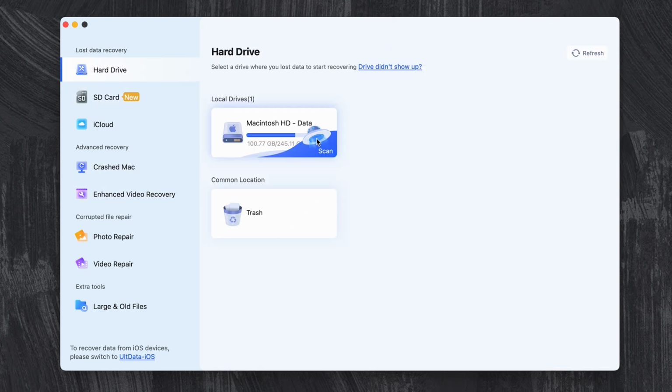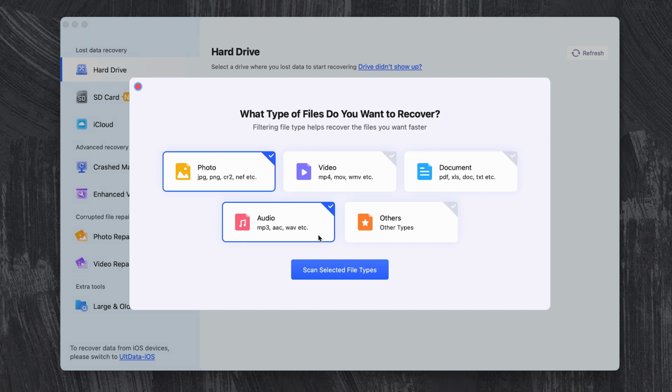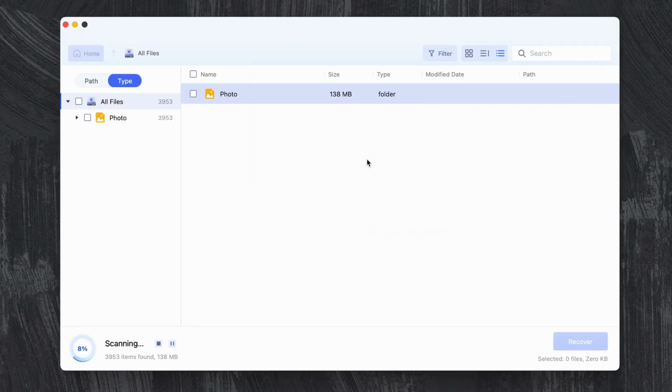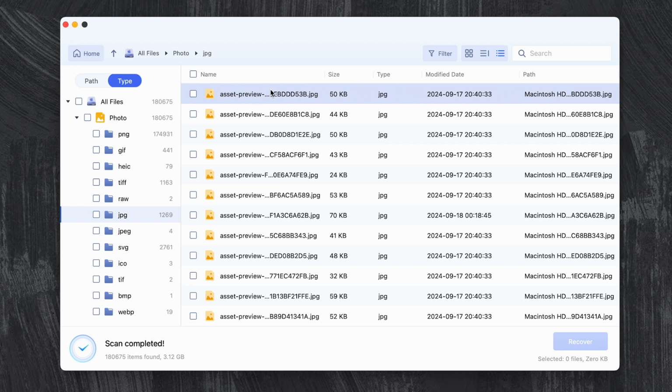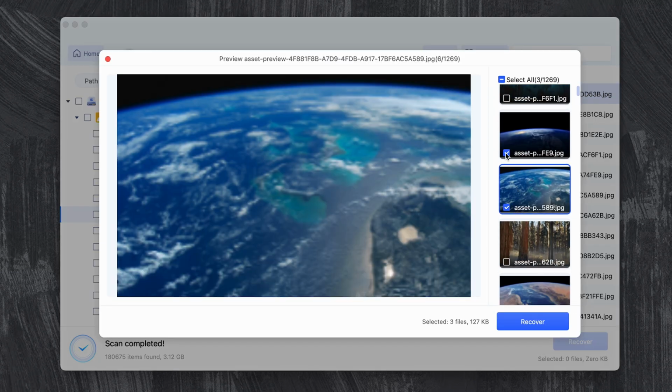Then select the location you want to recover and click Scan. You can choose the file types you want to recover. Here I only choose photos as an example. After scanning, you can choose target files to preview, and then click Recover to save them to a different partition.